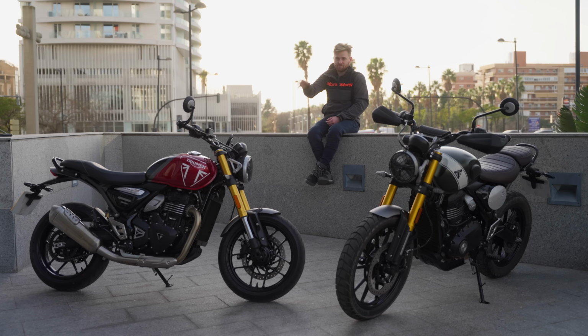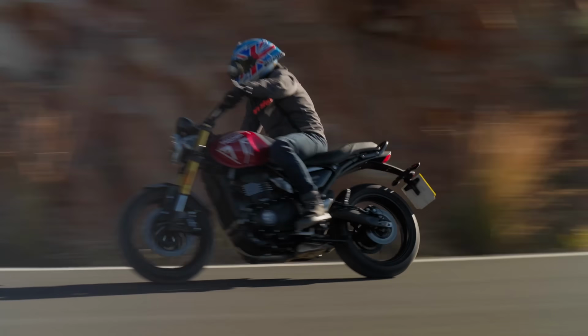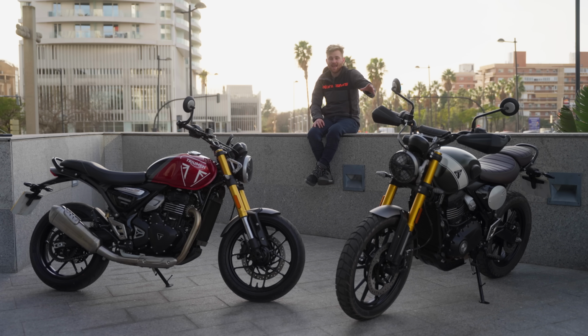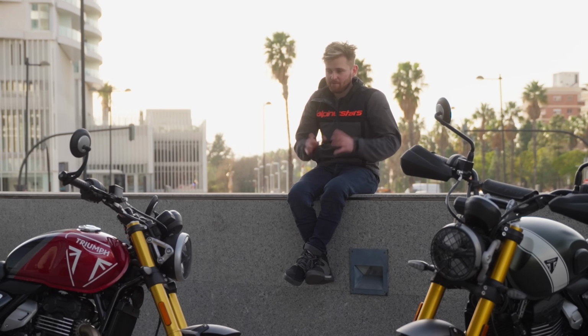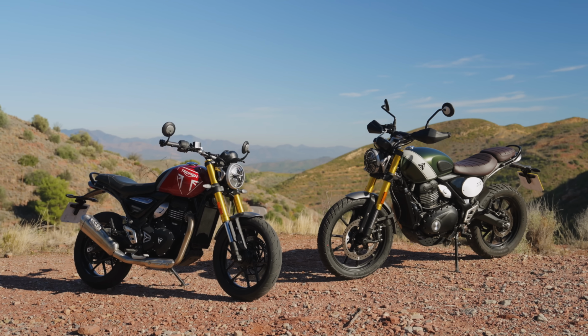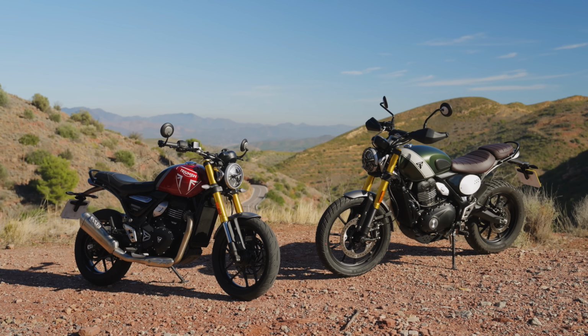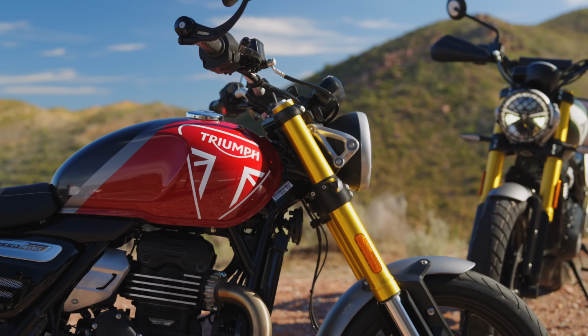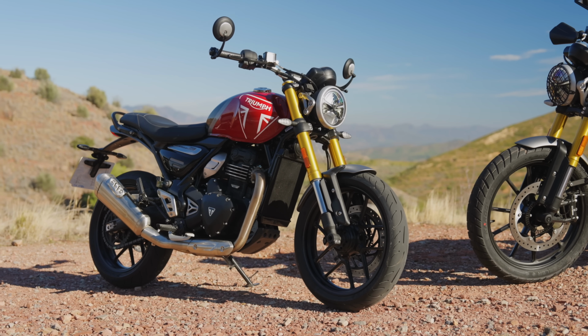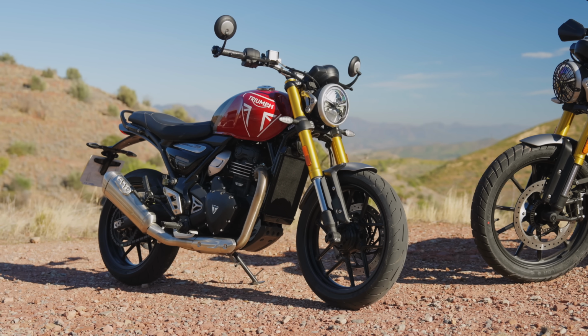So we've got the Speed 400 there and the Scrambler 400X. We've been waiting so long to ride the final production bikes. Emma, our deputy editor, managed to ride the pre-production bike last year and she absolutely loved it. These bikes have been 5 years in the making and now we finally have the finished article.